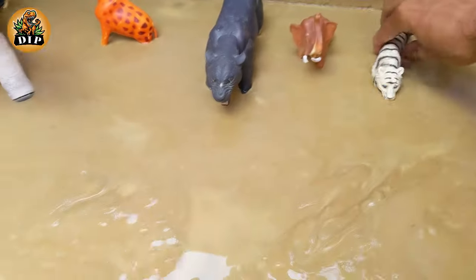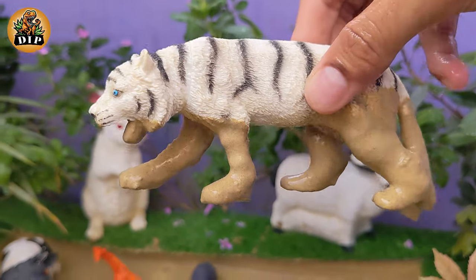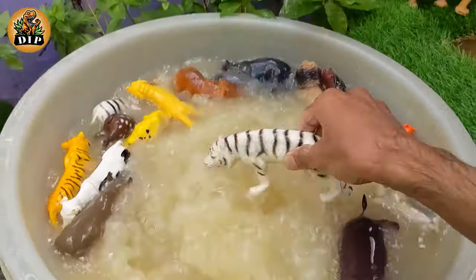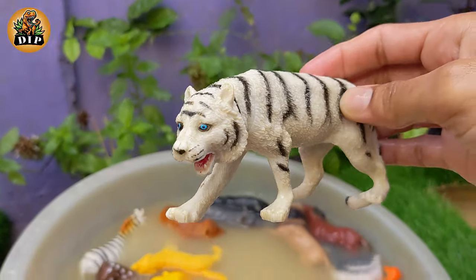And the next animal is white tiger. Having white fur is the result of a very rare genetic mutation. It is caused by the absence of pheomelanin, a pigment found in normal Bengal tigers with orange fur.